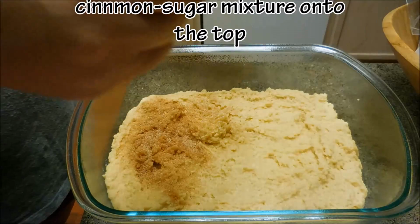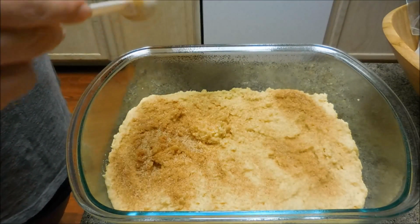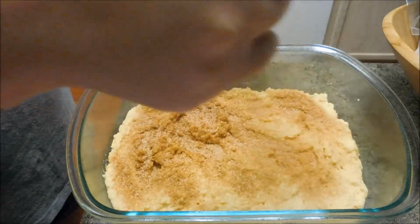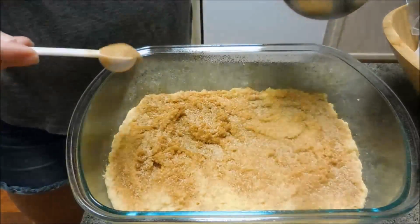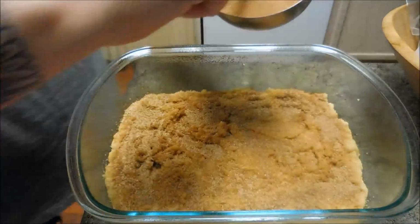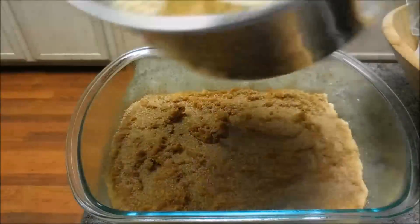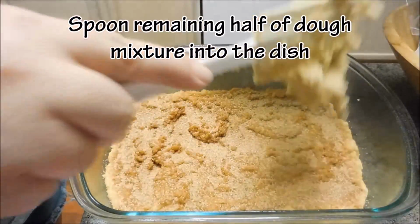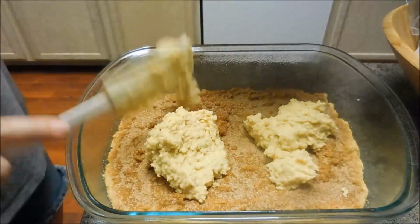Then you're going to generously take half, maybe 3/4 of your cinnamon and erythritol mixture, and you're going to sprinkle that all over the cake. This is going to be your filling, so you want it to be pretty thick so that you can taste it, you know, when you're eating your delicious cake. So sprinkle that all over there, and you're going to take the rest of your dough mixture and put that on top.